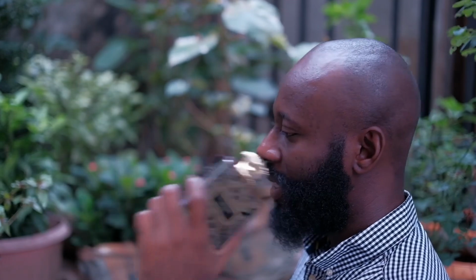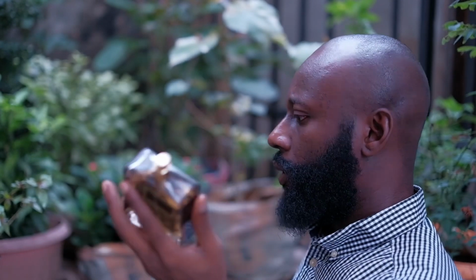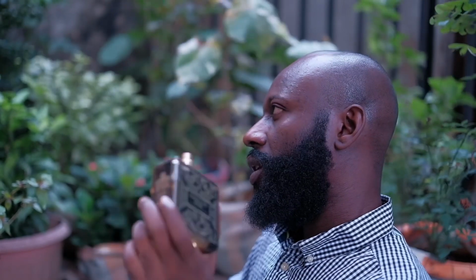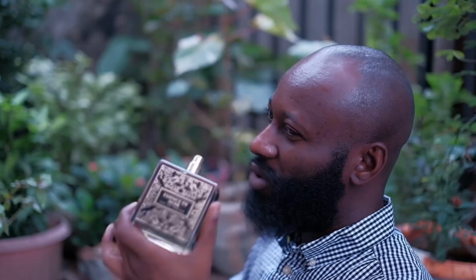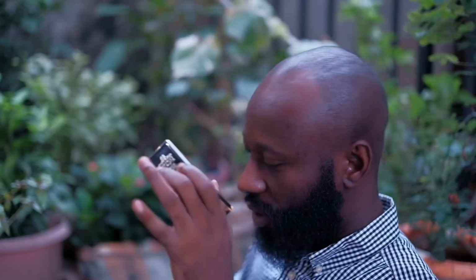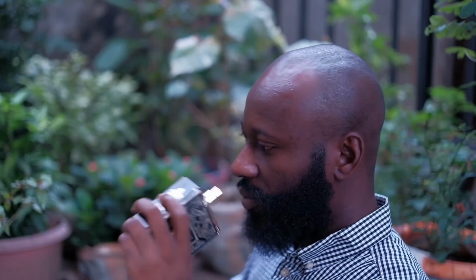Feels rich, dense. Okay, so if roses are in layers, this will be the last layer of that rose. It's really not skanky, but it's also not bright, and it's not in the middle. It's just literally settled somewhere below. So it's that kind of rose.